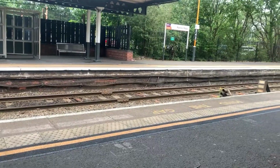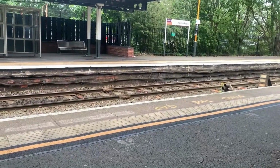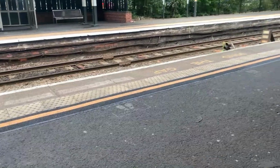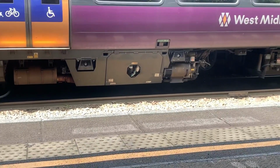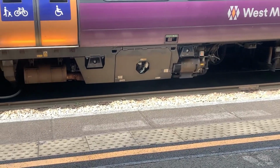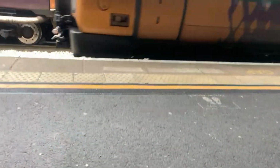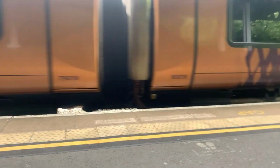So, the lights suddenly went off in the carriages, which suggests that the train is failing and there's going to be a cancellation in the future. Prove me wrong. Oh, ladies and gentlemen, the engine is smoking. What do you say to that? Nothing, you can't see anything. Yes, you can.